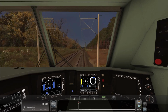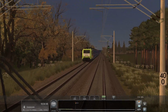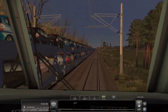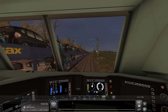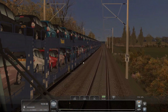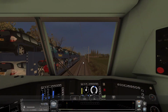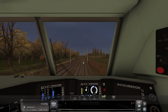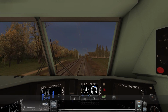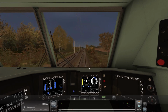So, oh, I spy something green and white. Is that Cap Train? It is Cap Train with another 186, and is that a 185 or a 186? Oh well. But it's got a lot of cars, very full car carriers, all the cars, fresh whips, whatever you want to call it. Speaking of cars, Formula One.